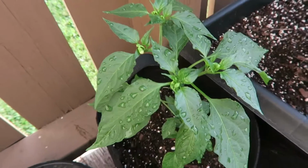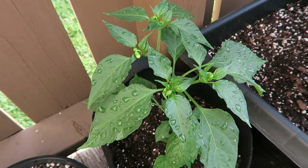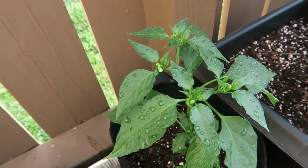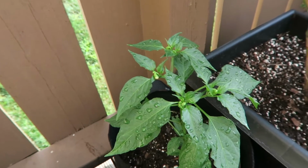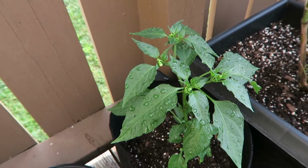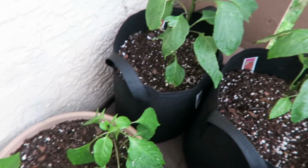Although if you look, this one's putting off some more peppers and I'm gonna actually let them go. I'm gonna see what happens. I want peppers so bad, homegrown peppers, and I'm tired of waiting. So I'm gonna stop picking them off and let them go and see what beautiful peppers I can produce this year.